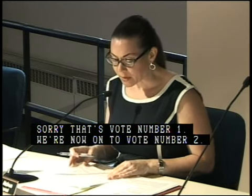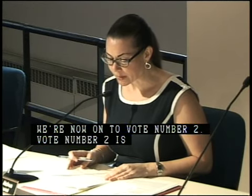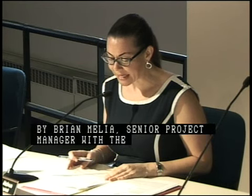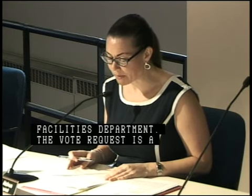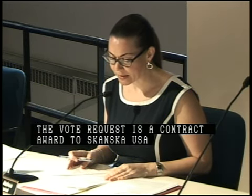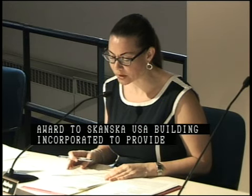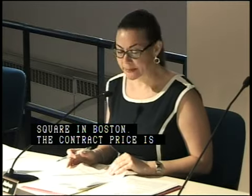Vote number two is being presented by Brian Melia. He's a senior project manager with the Public Facilities Department. The vote request concerns a contract award to Skanska USA Building Incorporated to provide owner's project manager, OPM, services associated with the Boston City Hall and Plaza renovations project located at 1 City Hall Square in Boston. The contract price is $1,825,000. Brian, if you'd present your vote request, please.